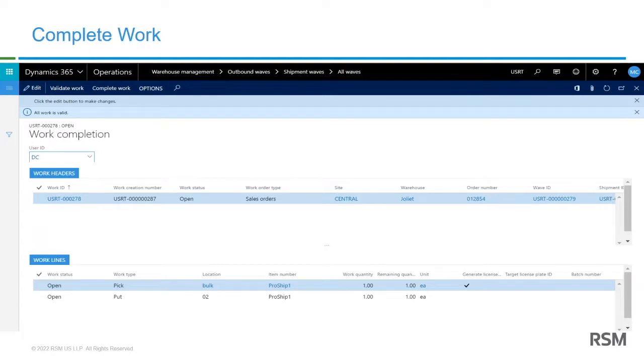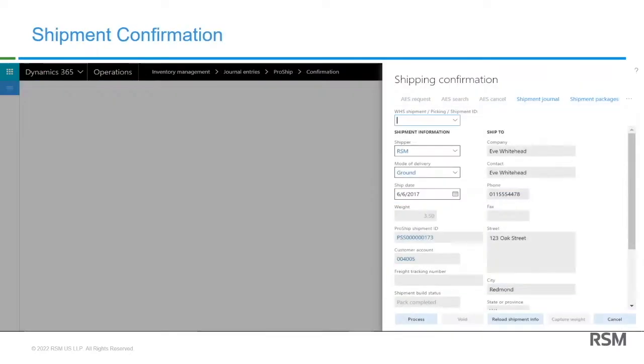And after this work is completed, your shipment would then be available to process through the ProShip service via the RSM ProShip Accelerator. What that looks like is shipment confirmation. A lot of our clients have a manifestation where they're scanning in a shipment that was created via the order. The shipment automatically pulls in information, as we see on the screenshot here, like the default shipper, which is set up as part of the ProShip service.